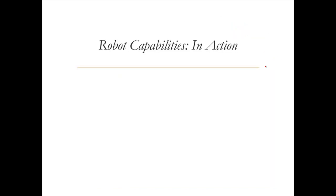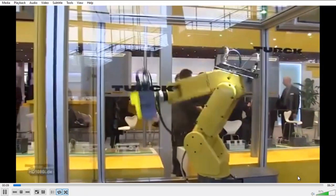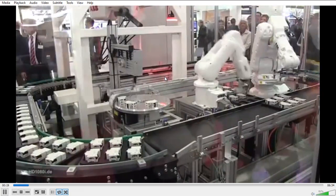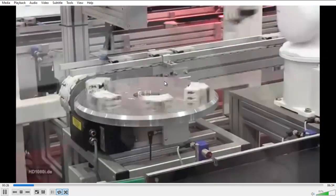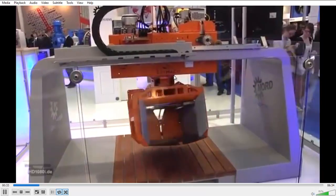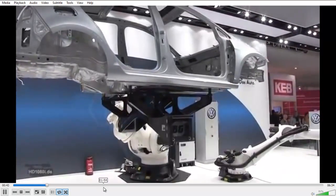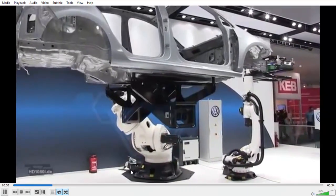All right, let's see some videos. These are robots at some industrial shows. These are programs that are conducted by industries to showcase their robots. So this is a Delta robot. We'll see those classifications of robots. Robots can lift very heavy objects, also manipulate them and lift them very precisely.